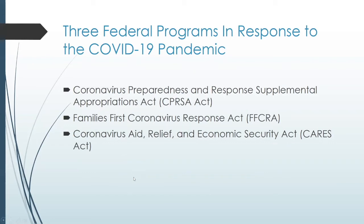During March 2020, three programs passed at the federal level in response to the COVID-19 pandemic crisis. They include the Coronavirus Preparedness and Response Supplemental Appropriation Act, the Families First Coronavirus Response Act, and the Coronavirus Aid, Relief, and Economic Security Act. In the next few slides, we'll walk you through each program and show you how small businesses can obtain funding from those programs.